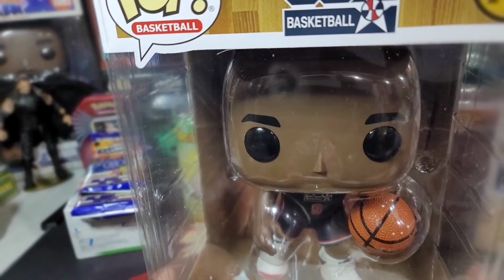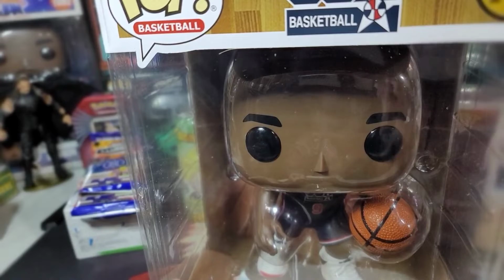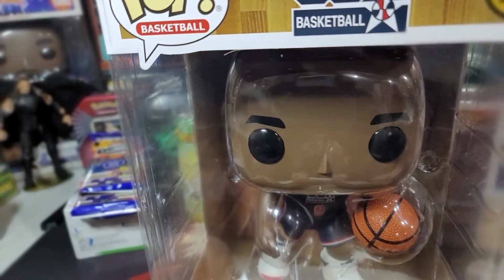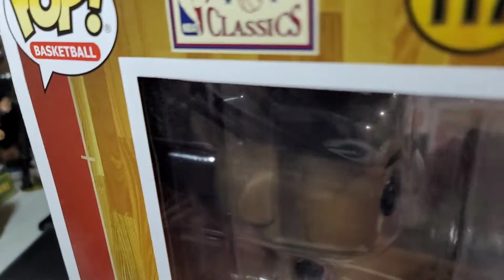But hey, I've been waiting for this for so long. They said they'll deliver in November, but they were delayed to December. And it came in yesterday. So I was waiting to open it today. It's pretty cool.